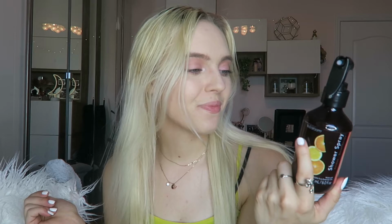Ooh, what's this? A shower spray? Made with 100% pure essential oils. So it's a gently encouraging and peaceful blend of soothing citrus oils for an enhanced shower experience. That was the citrus I was smelling. Oh, okay, so it's like steam therapy shower spray. I've actually never heard of that before. Shake well before use. A few sprays into the steamy air over your shower head will permeate the entire room with vapors to uplift your spirit and brighten your mood.